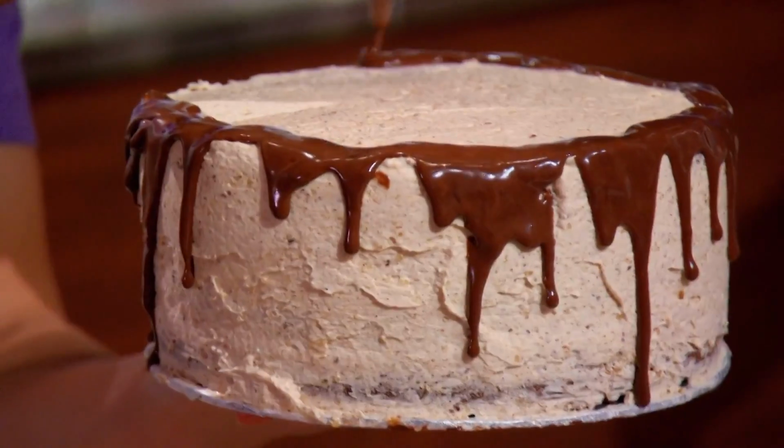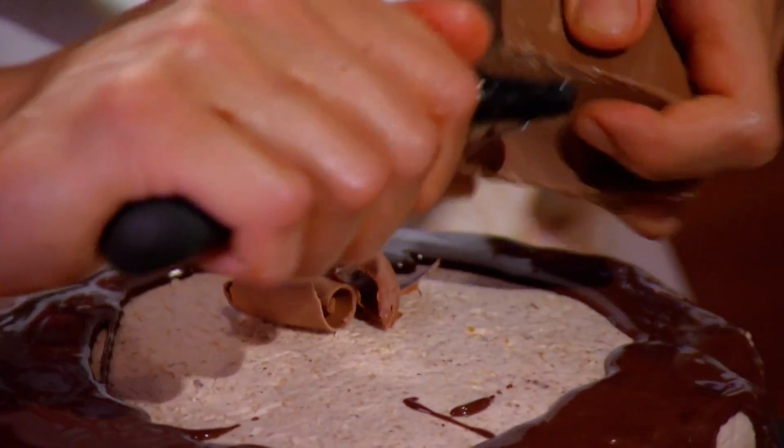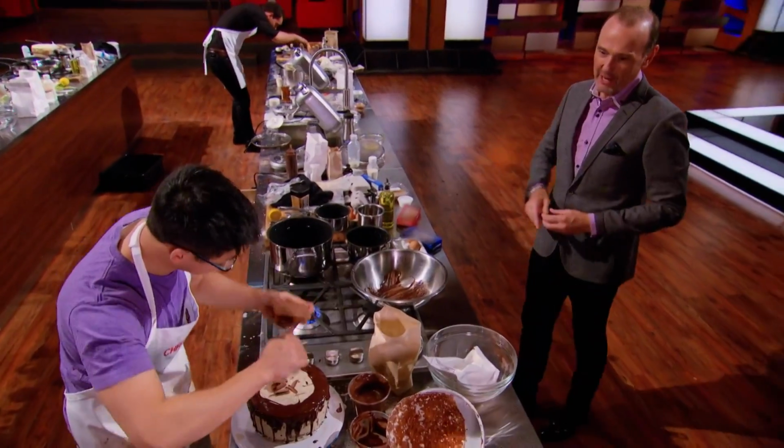Hi there, Christopher. Hello, Chef. That's a beautiful technique there. Where did you learn that? Years and years of experience. What else are you going to do now to finish the decoration on this cake? Chocolate curls. And you're tempering the chocolate to get the curls? That's right, because otherwise they won't have big, nice curls. Wow, that's amazing. I'll let you carry on. Thank you, Chef.